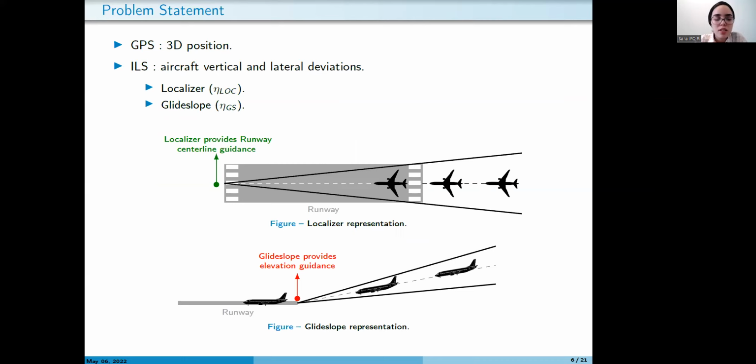So we have the GPS, and we will define the state space model. The GPS gives us the 3D position, and the ILS gives us the aircraft vertical and lateral deviations. So the ILS is a system which is defined by two subsystems.